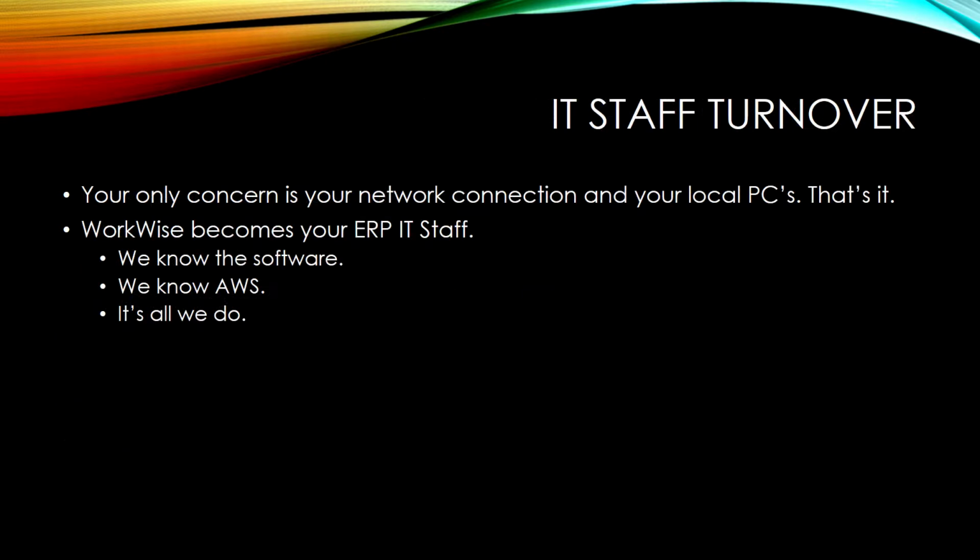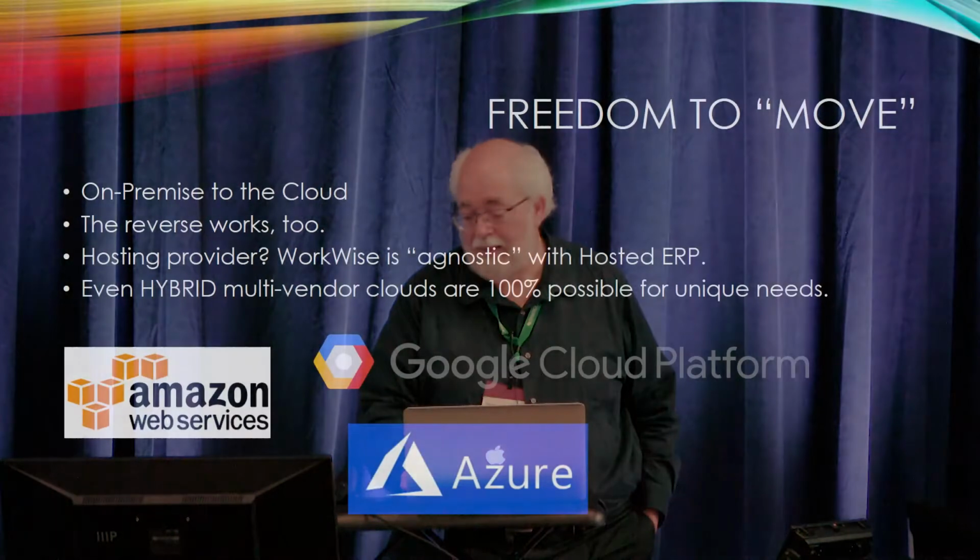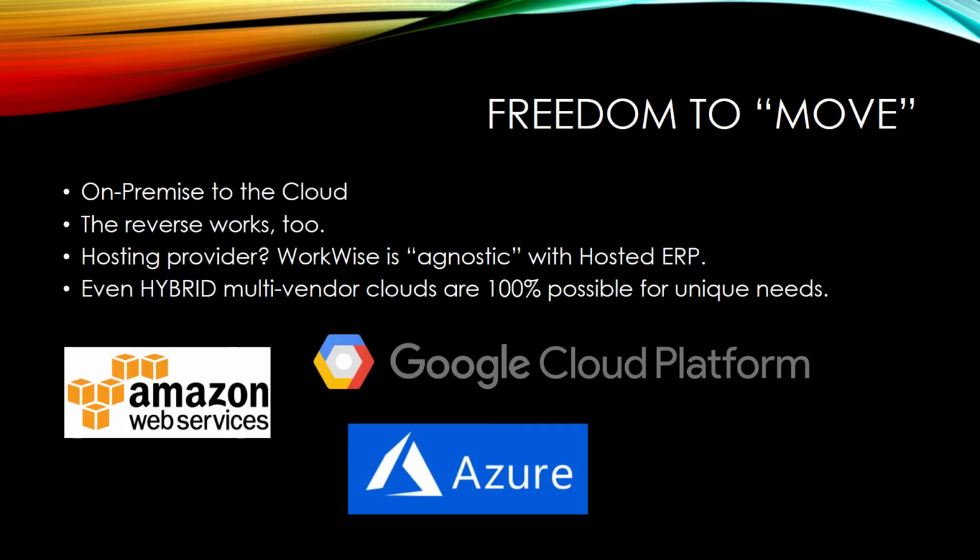We know the software, we know AWS, we're getting to really know Google. It's really all we do in the WorkWise IT department. Actually, all my staff works on the cloud. I have half of a person that's doing our own internal help desk, and most everybody is focused on the cloud. So you have the freedom to move, and we are agnostic.